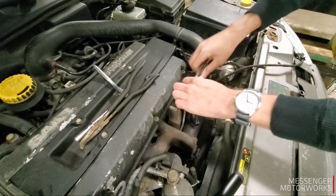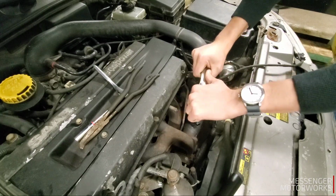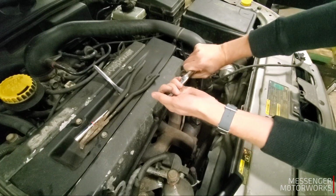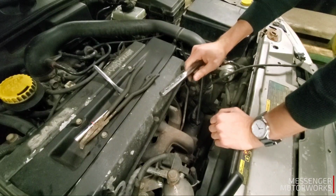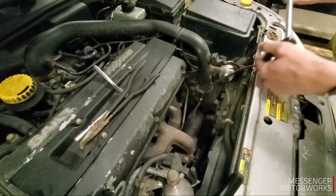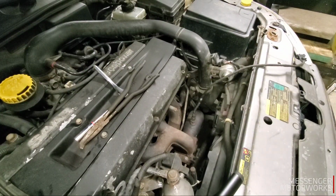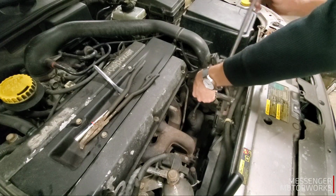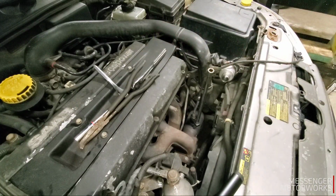How badly do you guys think I'm going to struggle with this? I've never had to show muscle on YouTube before. Oh yeah, that is on there. Here we go. Oh, gosh. Wow. Yep, that's on there really well. Okay, breaker bar. I'm going to adapt up to 1/2 inch with an impact adapter and get my breaker bar out.